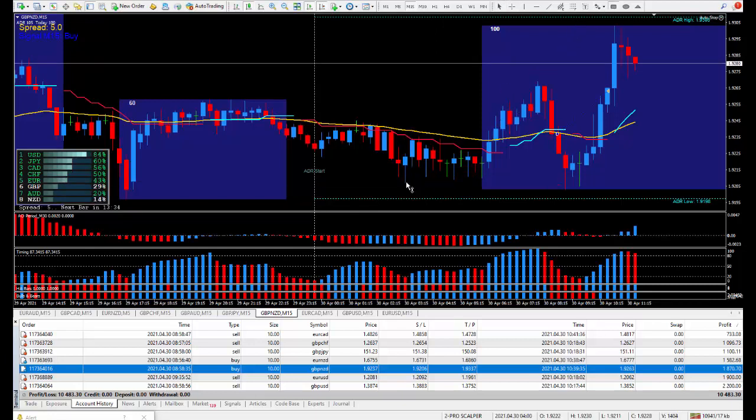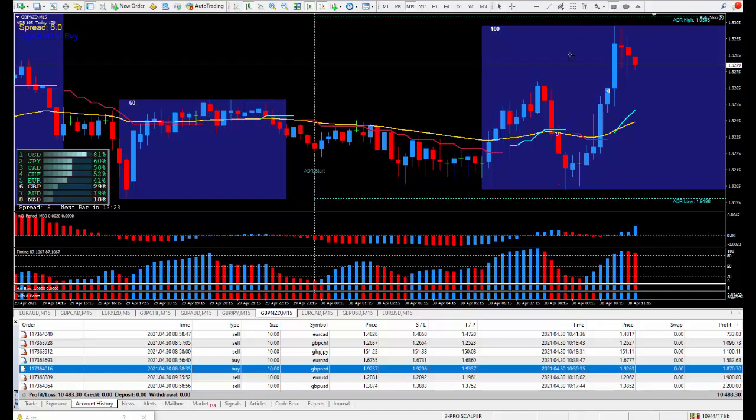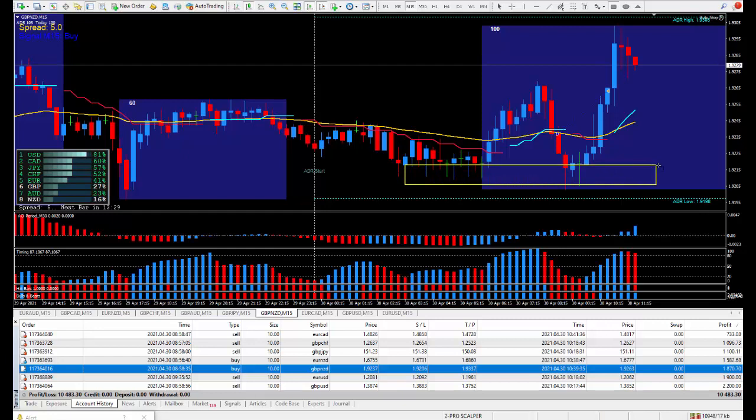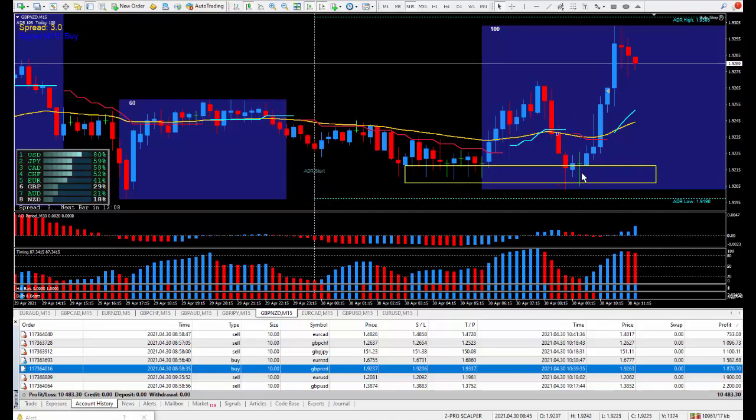All I did in real time was put the box in here. I do that from time to time. And of course, once I saw these 3 candles right here and this perfect doji, I knew it was going to start to go up and I was going to get some pips.